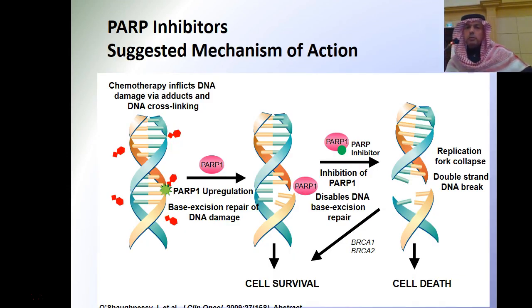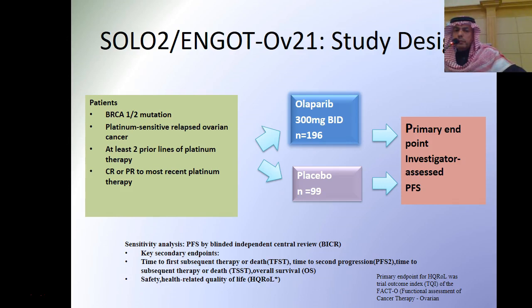What about PARP inhibitors? Again, the mechanism is that the medication binds the PARP, so it prevents repairing of the DNA of the cancer cell, and that's what leads to cell death. And Dr. Tom Herzog will talk about the PARP inhibitors after this presentation, and we will also have a satellite symposium regarding the PARP inhibitors.